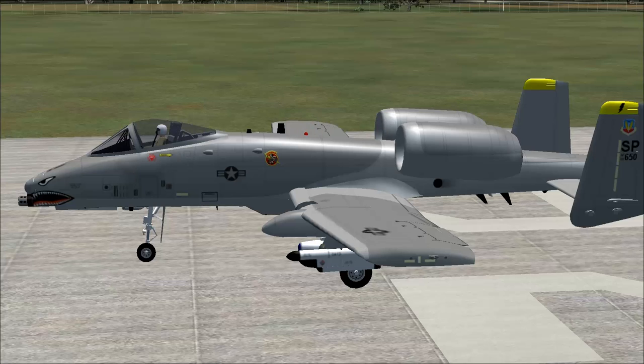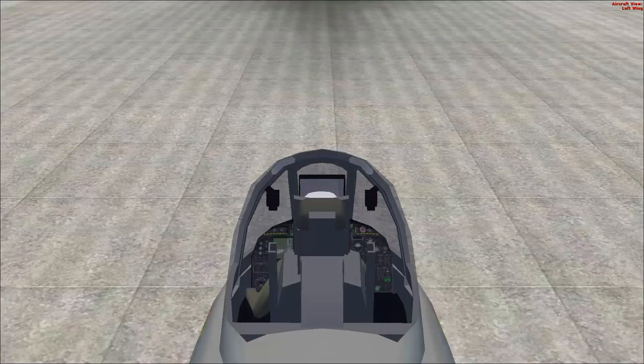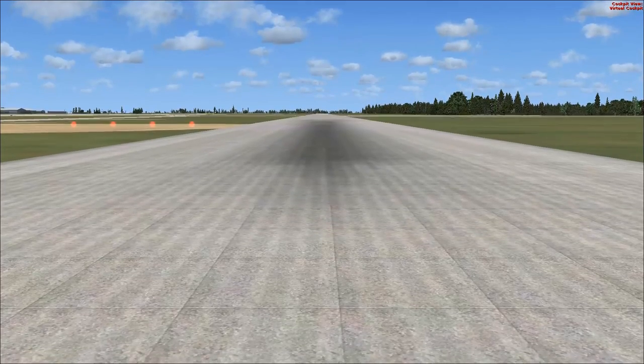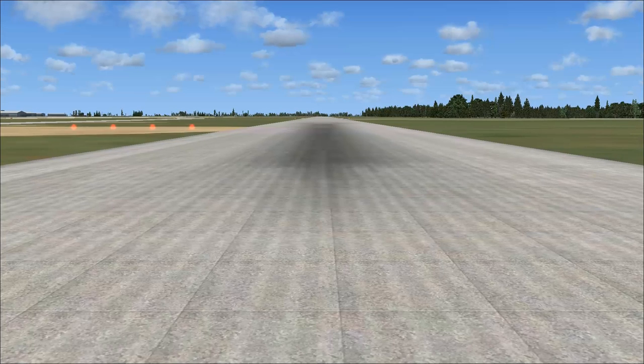First problem I noticed when I got into this, aside from the fact there's no virtual cockpit, is watch what happens when I go to the tower view. See it jump? If I go back here, hop, hop, hop. It has this weird behavior, and I can't figure out the behavior. When I go in and out of the aircraft, it has this hopping thing going on.